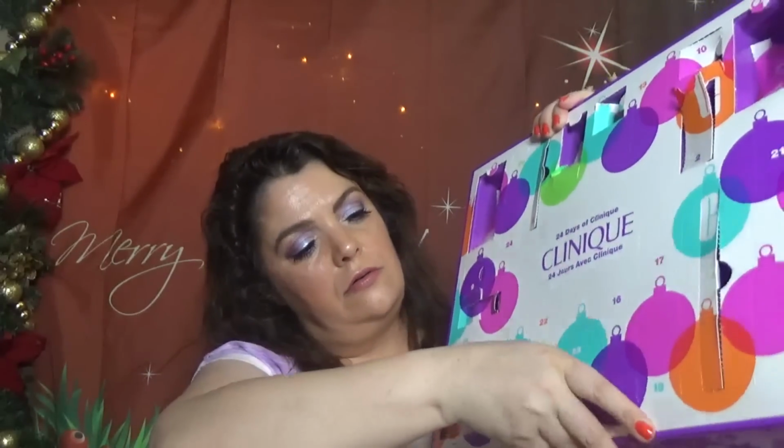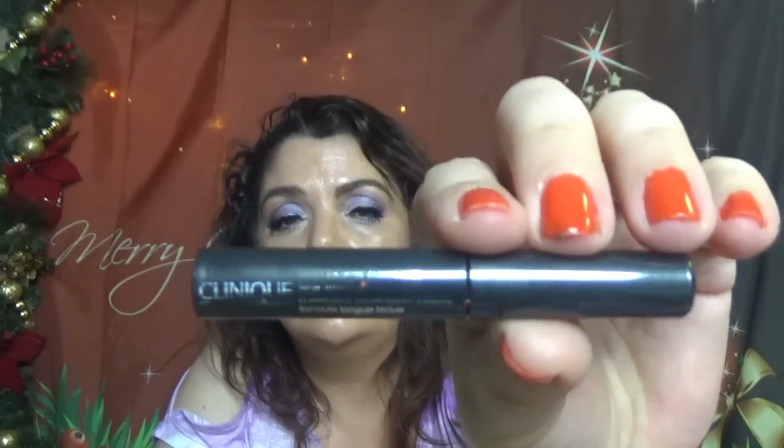And then we have day number 12, and that one is down here. And we have a mascara, and this time we have Clinique Lash Power Mascara Long Wearing Formula. It's a deluxe sample, everything is in sample size here.